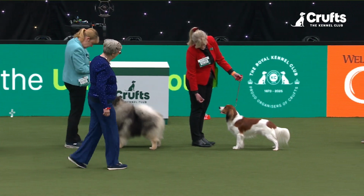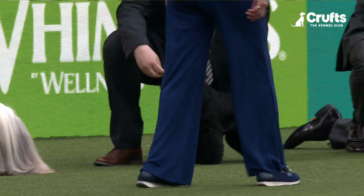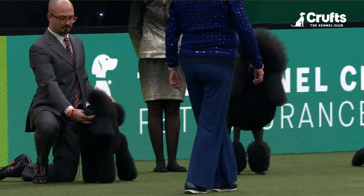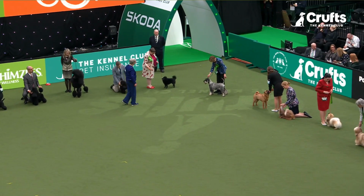We had a French Bulldog, Elton, who won the utility group last year. We've already had two Italian dogs go through from the Terrier and the Hound group. Later on tonight, we've also got judging for the toy group. There are some multiple champions in this group already.